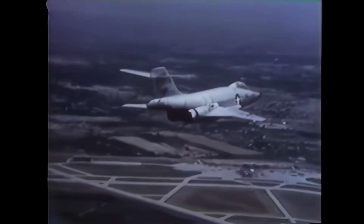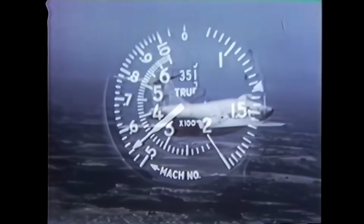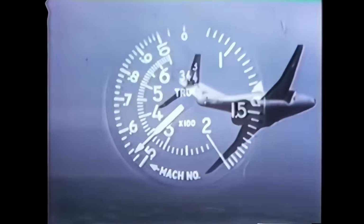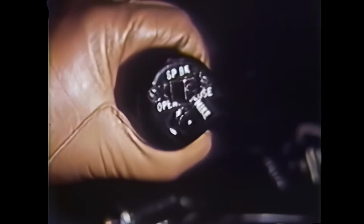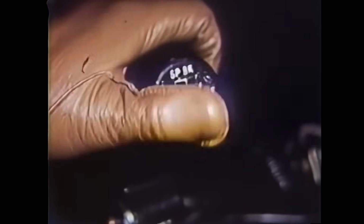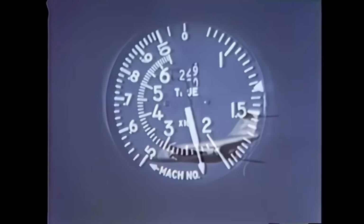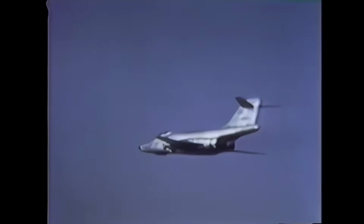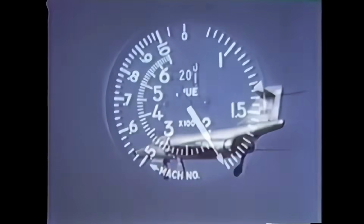In the pattern, adjust the throttles to maintain speed and altitude. At about 350 knots, make your break. Moving into the downwind leg, adjust power to about 80% and open the speed brakes. Close the speed brakes when you get below 250 knots. Then drop the landing gear. Lower the flaps at any speed below 250 knots.